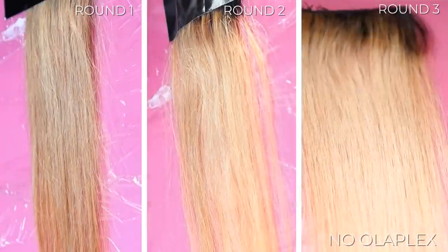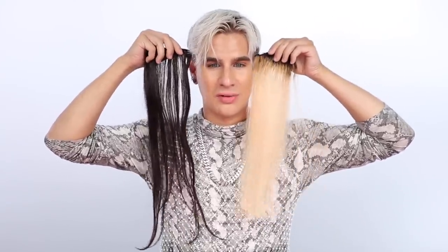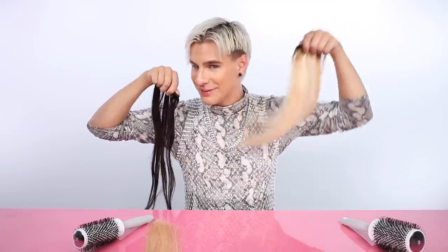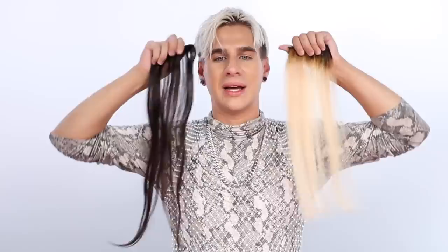Very, very dark hair, about a level 4, super silky soft. Let's go over the side we didn't use Olaplex on first and just compare the two. As you can see, it got a whole lot lighter. And by the way, I chopped it off a little bit before I started. It is not quite my color, but it is about a level 9, 10. No, it's definitely level 9. It's a level 9 in real life. It looks a little bit brighter on camera.